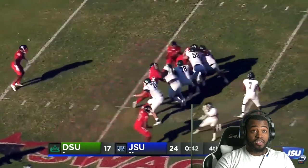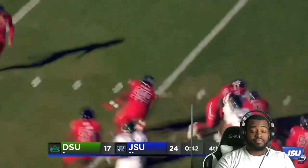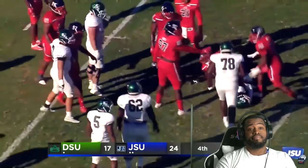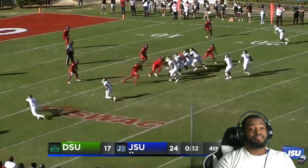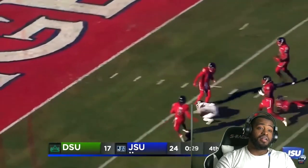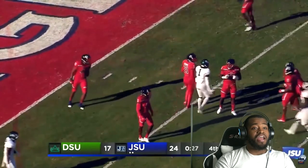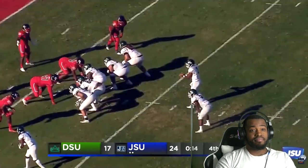From the Jackson State 25, Shigog throws underneath. The catch is made, and he is wrapped up as soon as he catches the football. Harvey Miller on the tackle, and 32 seconds to go. This is embarrassing. That was cold. Like, look, they're five yards away, bro. 6 yard line.